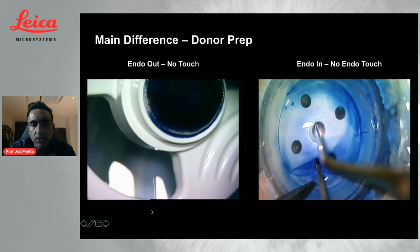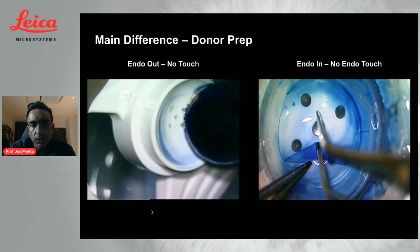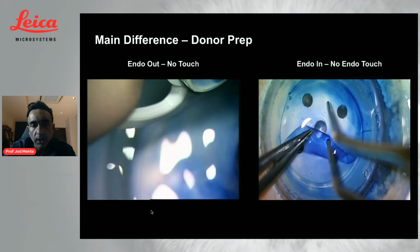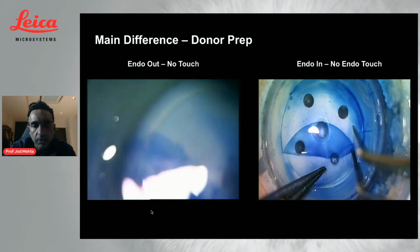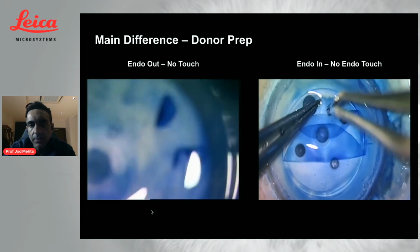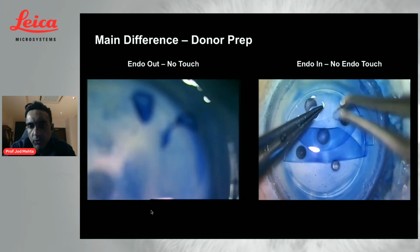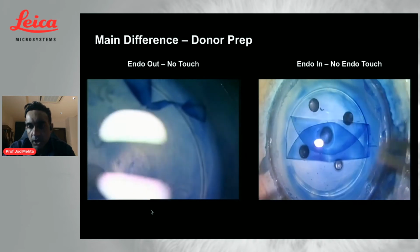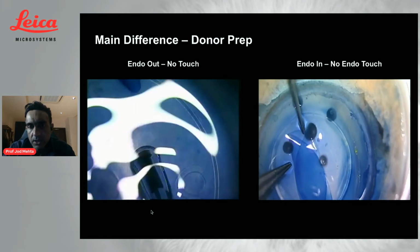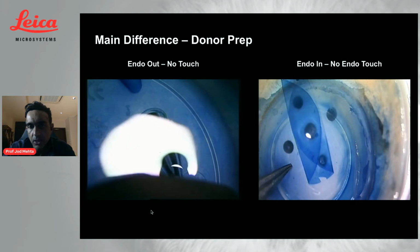With the endothelium-out technique, normally I just pour the donor cornea into a fluid reservoir, and this is sucked up into a glass tube. With the endothelium-in technique, I gently flip over the graft. Now the graft has a tendency to flip to endothelium out, so you have to push it the other way so the endothelium is on the inside and make it into like a taco.